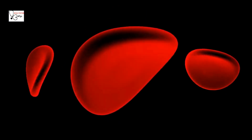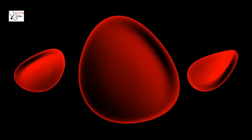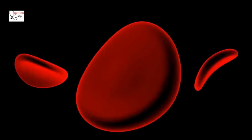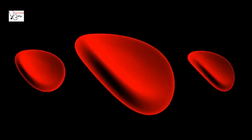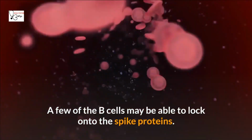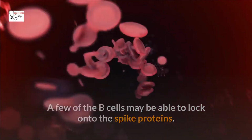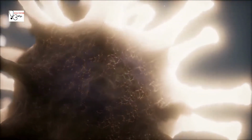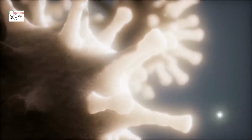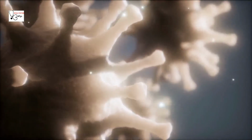Making antibodies: other immune cells, called B cells, may bump into the coronavirus spikes on the surface of vaccinated cells, or free-floating spike protein fragments. A few of the B cells may be able to lock onto the spike proteins. If these B cells are then activated by helper T cells, they will start to proliferate and pour out antibodies that target the spike protein.